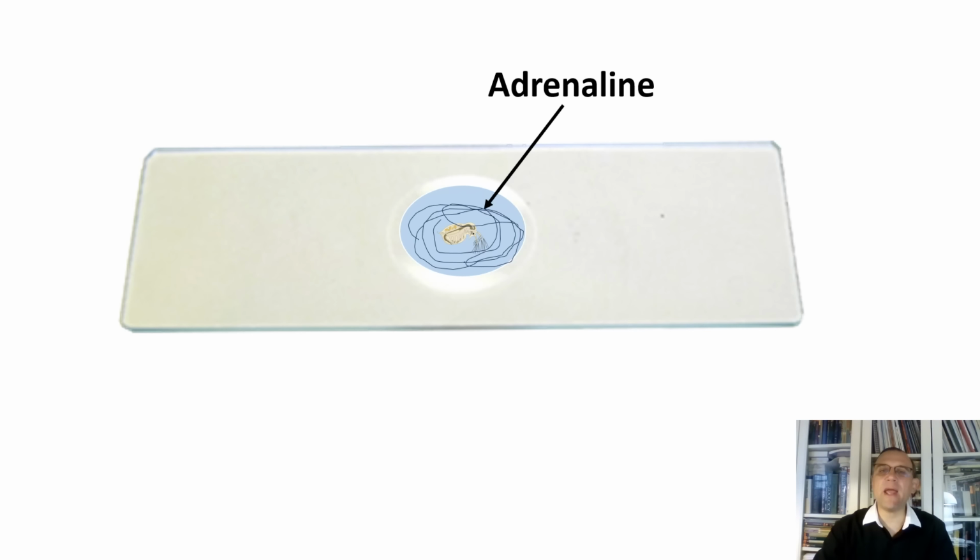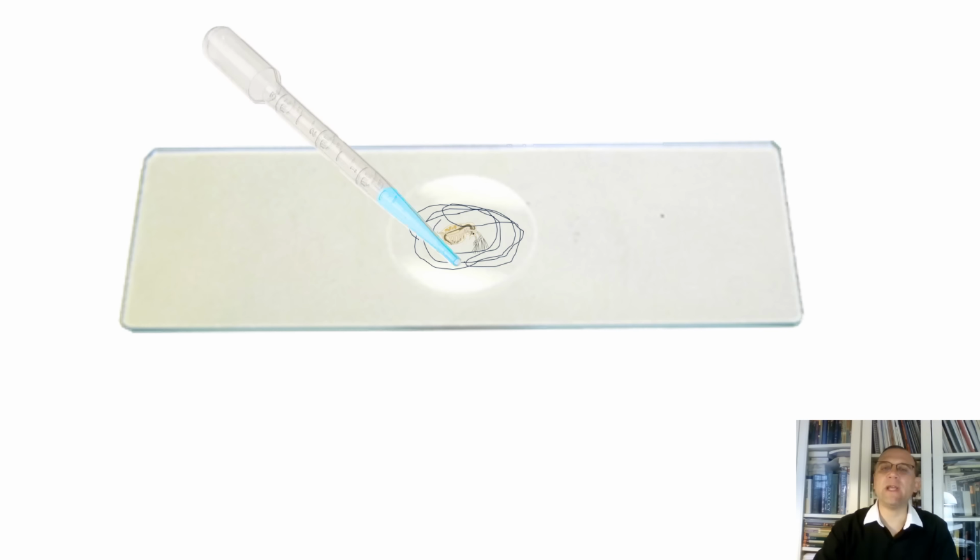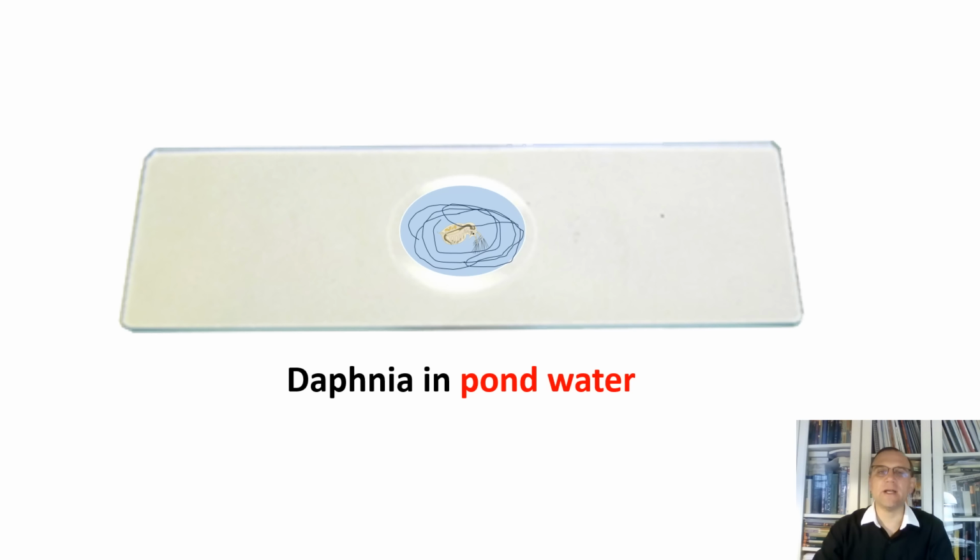Take the plastic pipette and remove adrenaline now. Now quickly add pond water to the Daphnia to wash off the adrenaline. Do it fast so the animal will not dry out. Here it is. Give the animal 1 minute to rest in the pond water, then remove pond water with the plastic pipette.